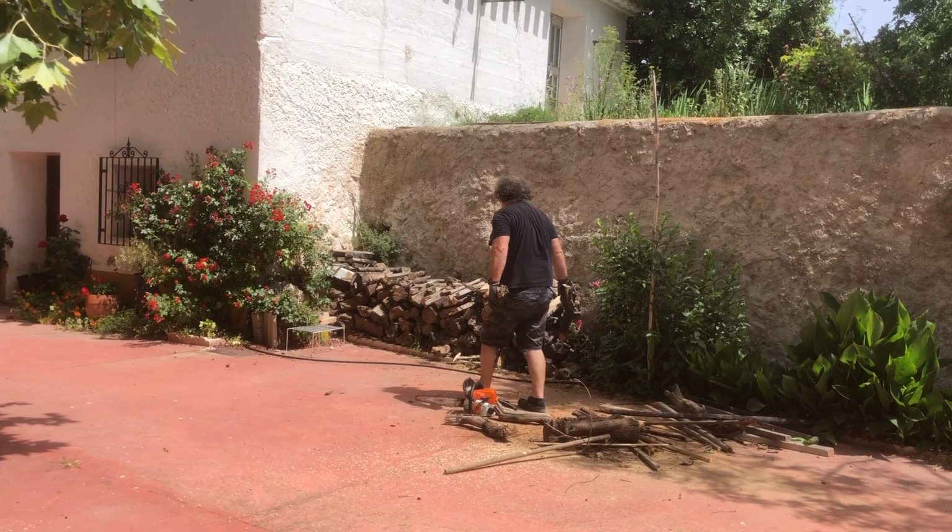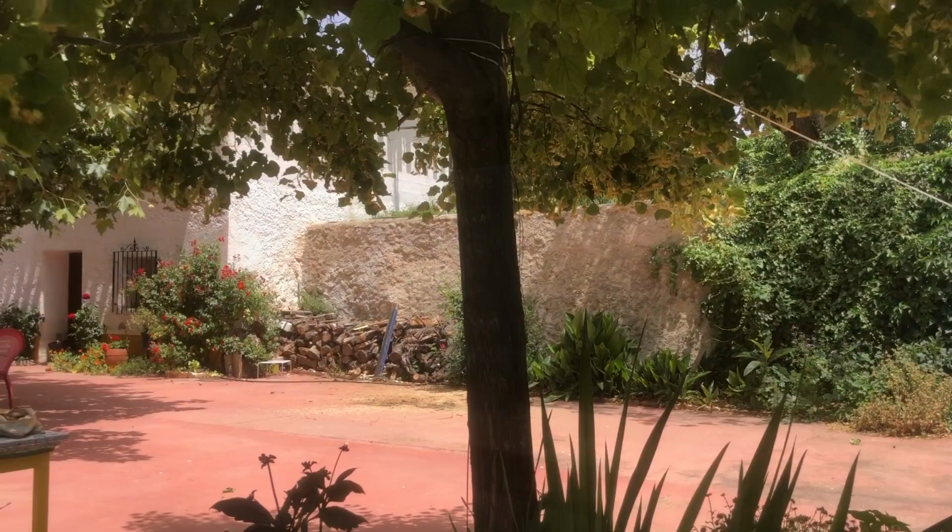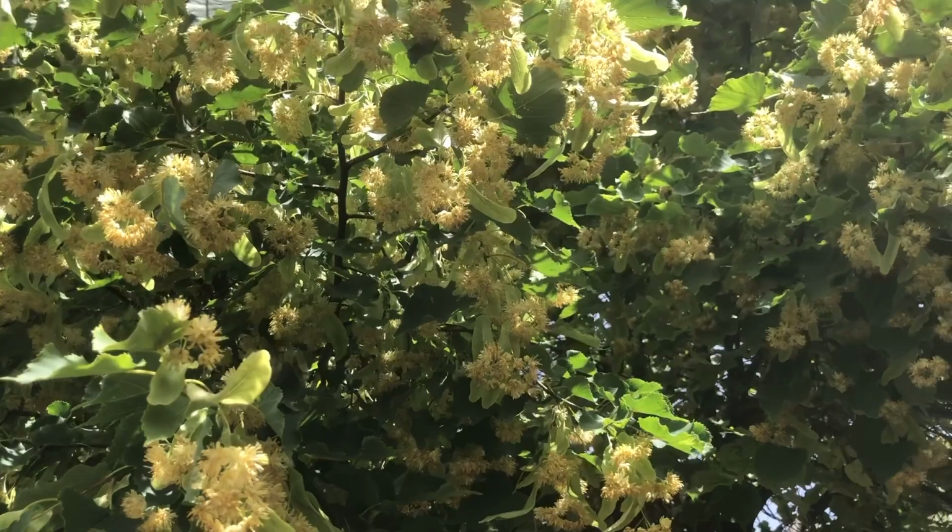One of the great things about being in the rental is that we can do the everyday things like hanging out the washing and not being in the middle of a building site. And the washing here, you can see, is attached to a linden tree. And this linden tree is amazing right now. Just look at that blossom.